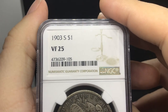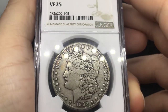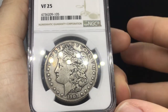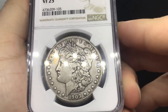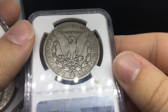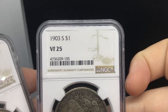Here are a few more key dates for you guys to take a look at. This is a 1903-S, graded VF25 by NGC. It's a unique, weird color, kind of to the top left by the EP. This coin is more original than the others that I've shown you. There's no really old cleaning to it. It's just mainly circulation. When we flip over the coin, it's not too dark and not too bright, but it is pretty nice for a circulated coin. And it's a better date as well.